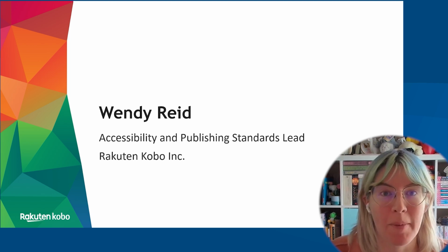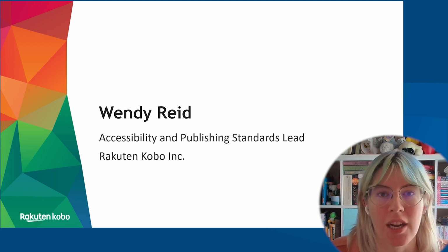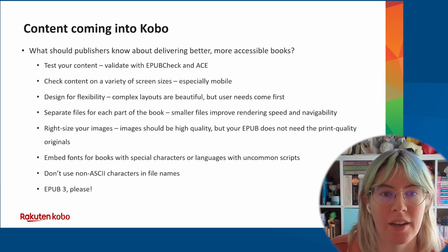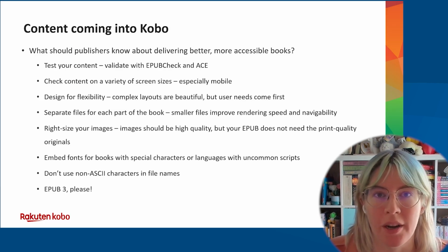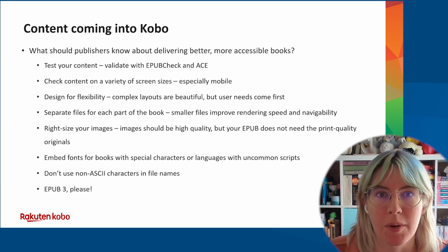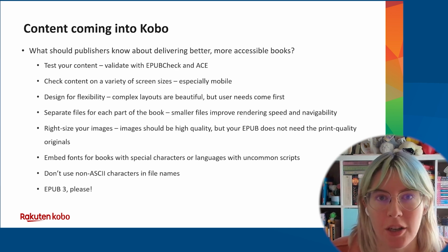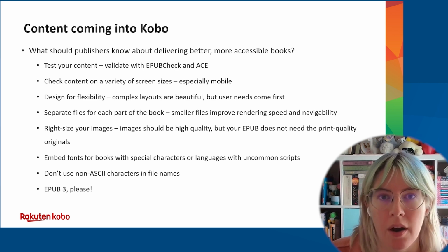But today I'm going to be talking about reading systems and how we factor accessibility into the ingestion and display of ebook content. So first, I want to talk a bit about content that comes into Kobo, what we do with it, and some things that we would love to see from publishers in order to ensure that the content that we receive is as accessible and usable as possible. First, upon ingestion, all books that come into Kobo are processed through EPUB check.